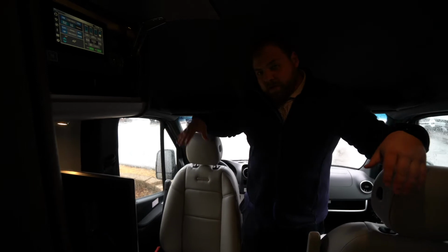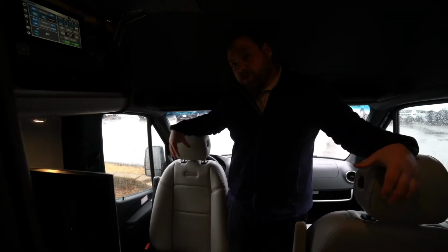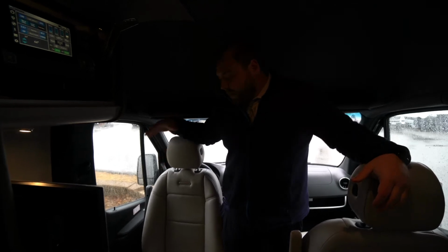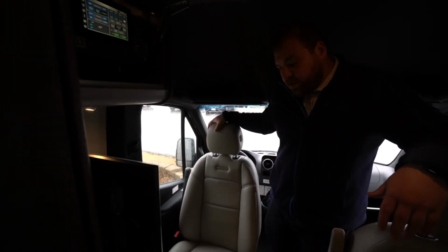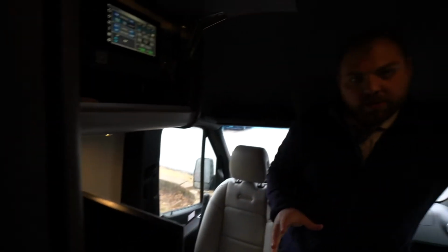So up front, you'll see I have one of the chairs swiveled around. You can swivel both of these chairs around. On the driver's side, if you do swivel it around, you will see you actually have a little workstation here. This table also goes out to the back, which we will show you in a second where it hooks up.